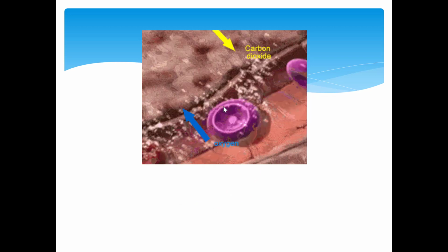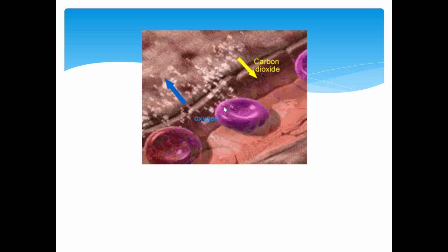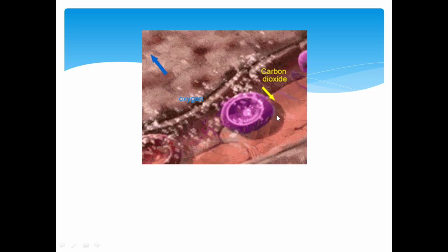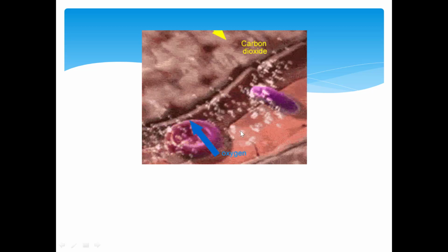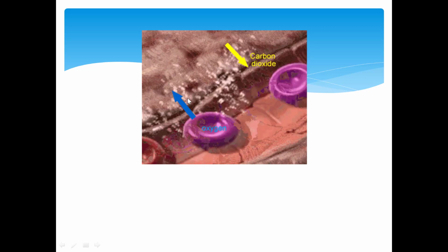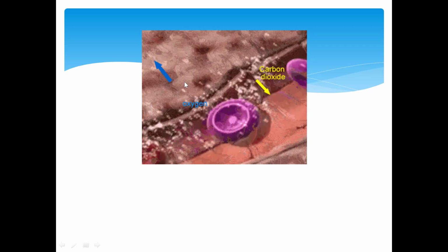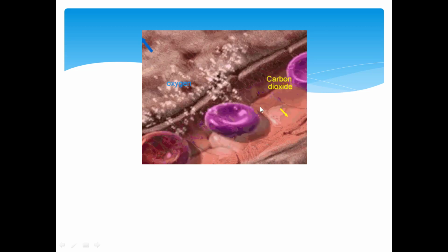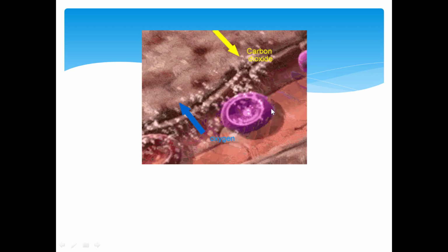Look at it. Here we have capillaries, the blood vessels that carry oxygen. The oxygen will pass to the cell, and the cell gives the blood vessels carbon dioxide.